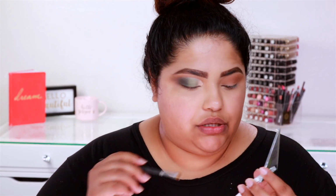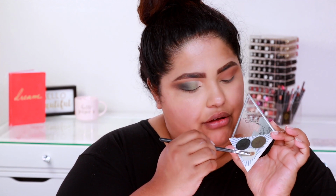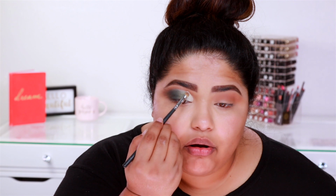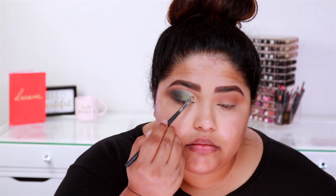Now I'm just going to go into the center color, the inner color, and I'm going to use this blinged out green. That one picks up pretty good. And I'm just going to place that into my inner corners. And I'm going to smoke it out a little bit.